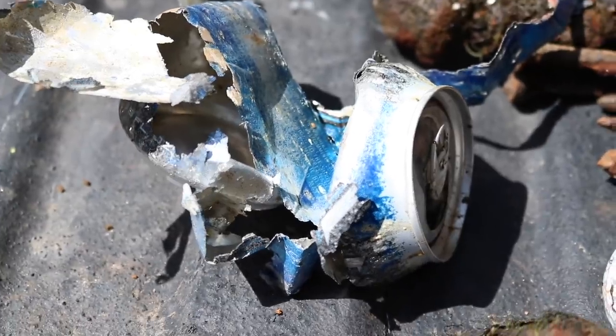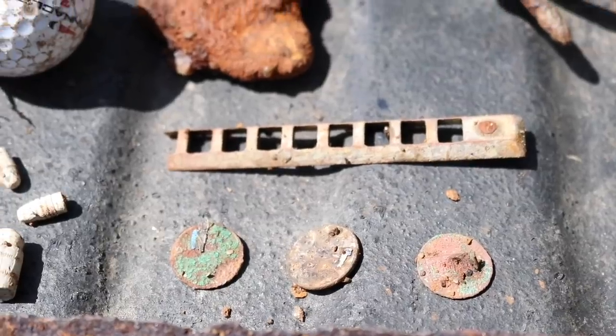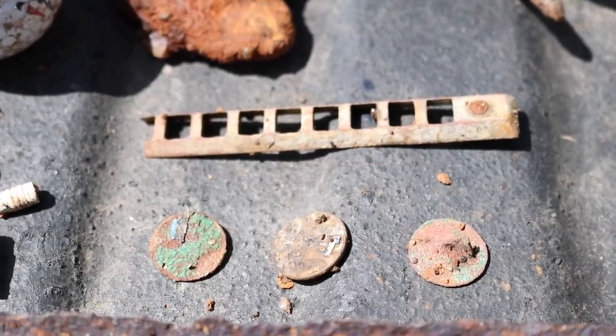And of course, we did pick up some trash in the river as well. One tiny golf ball, a couple of old coins. I'm not really sure how old these are, but I'm gonna have to look them up and see if I can see any details on them or anything. All right, so Tristan, what did you end up finding today, man?